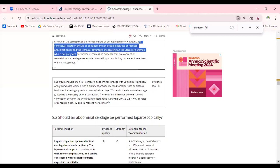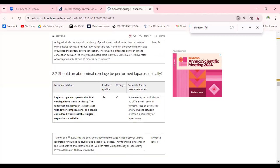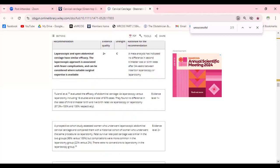As you can see, they are not telling us about the 6 weeks gap or whatever anymore. For me, it's unsuccessful because she still has a preterm delivery.